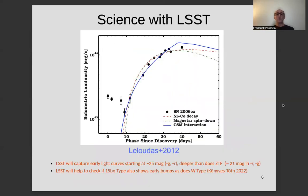What will be interesting with LSST is that LSST will capture superluminous supernovae about 4 magnitudes deeper than ZTF does, so up to 25 magnitude, compared to 21 more or less now. With this, we expect to check if the W type, which sometimes shows an early bump, is also the case for 15bn. This is not clear at the moment.